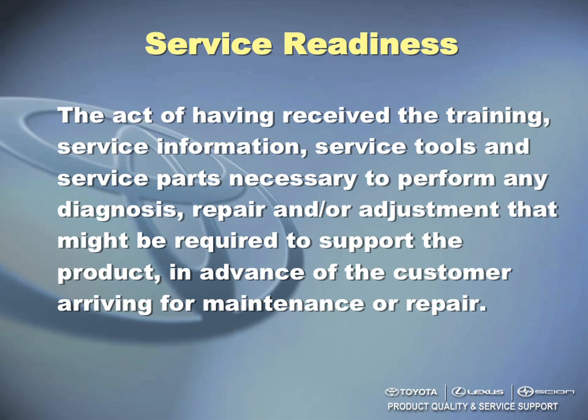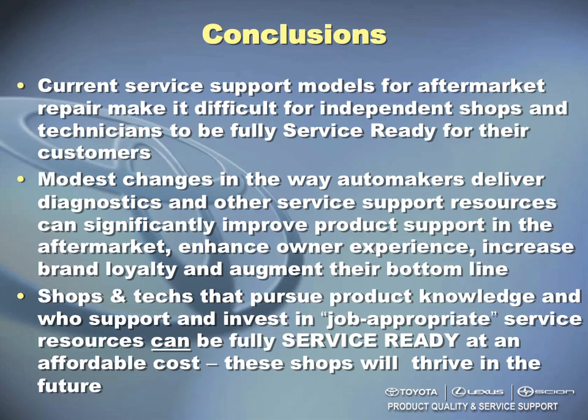And what are the conclusions here? Well, the current service support models for aftermarket repair make it difficult for independent shops and technicians to be fully service ready for their customers. Modest changes in the way that automakers deliver diagnostics and other service support resources can significantly improve product support in the aftermarket, enhance the owner experience, increase brand loyalty, and augment their bottom line.